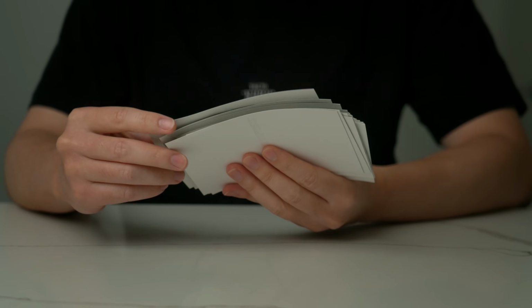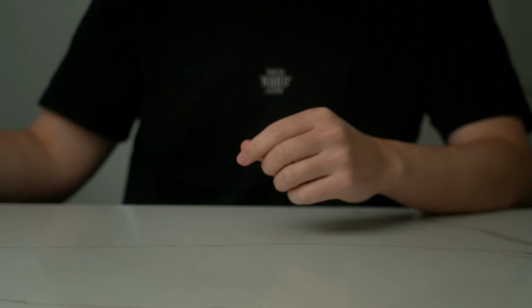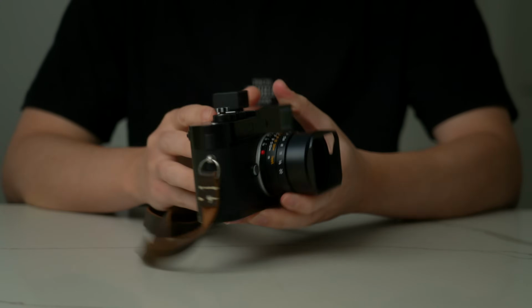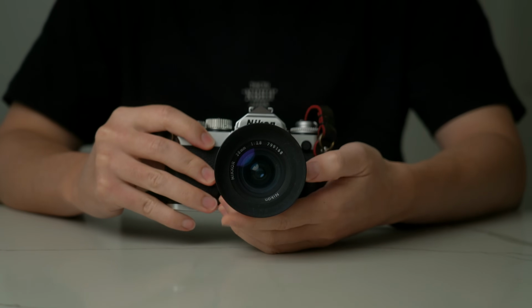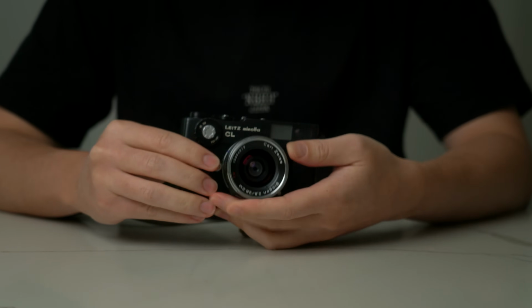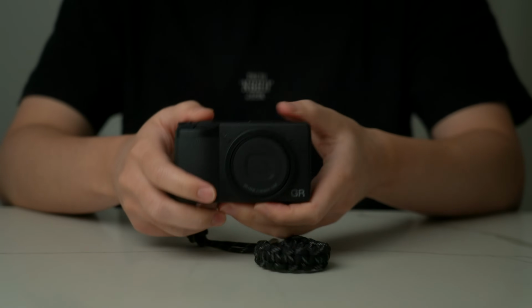If you asked me to name one thing that made the biggest change to my photography, I would probably have to say the 28mm lens. Not this one in particular. It's also this one. And this one. Oh, and how could I forget this one?